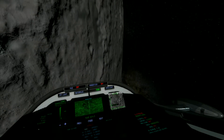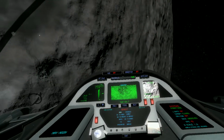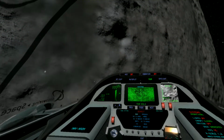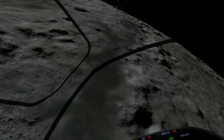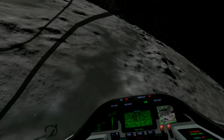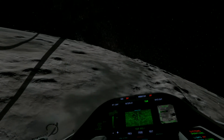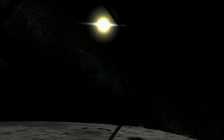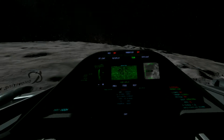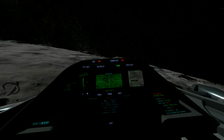We will now transition down to 10 kilometers, to get a much closer look. Hold on. At this height, you can see the mountains break up the circular profile of the moon. Through a telescope from Earth, this mountainous profile can just be seen. These mountains can be up to 4 kilometers high.